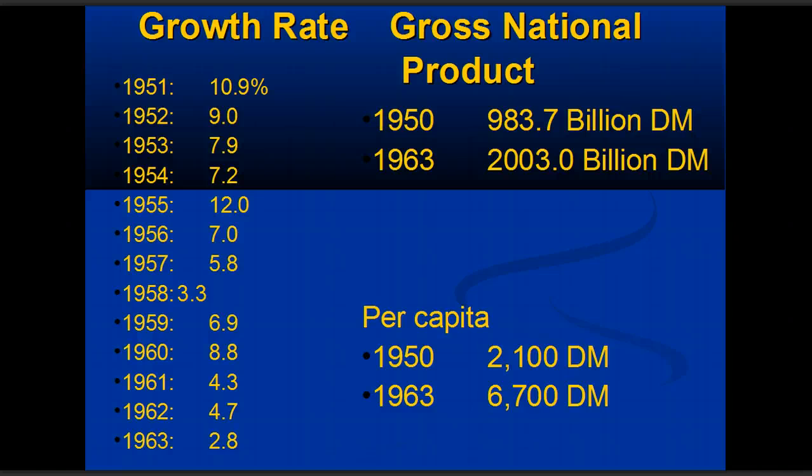Look at the growth rates there. Key dates there: 1951, 1955, and 1960. There were troughs as well as peaks, but those are very high growth rates. Per capita income, and we'll look at the next slide, which shows exactly what we mean by that. 1950, it was only 2,100 Deutschmark per person. By 1963, that had more than trebled to 6,700.